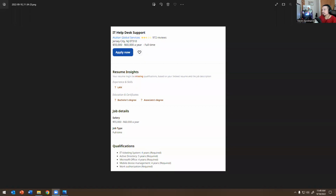So let me share my screen real quick. Let me go over the first role, which is IT help desk. All right. This is the first role I found online, IT help desk, for New Jersey. I'm going to annotate and put an arrow over here just to go over it in depth. So let me get my arrow. There we go, I got it. We should be good.